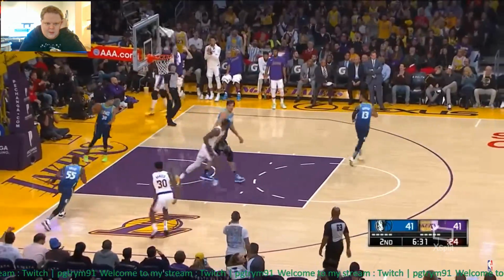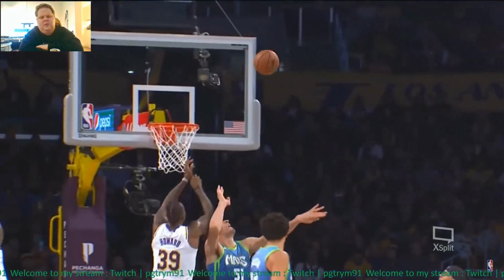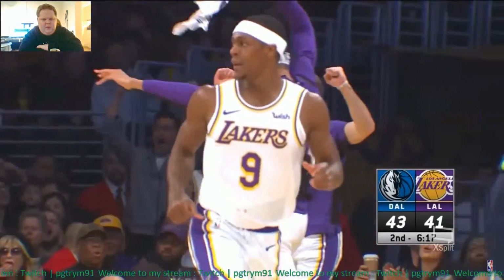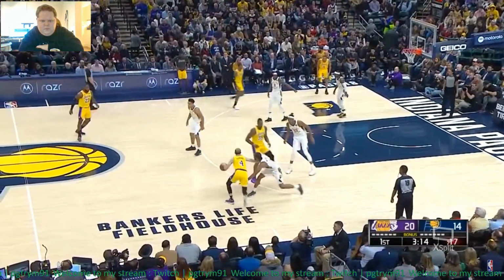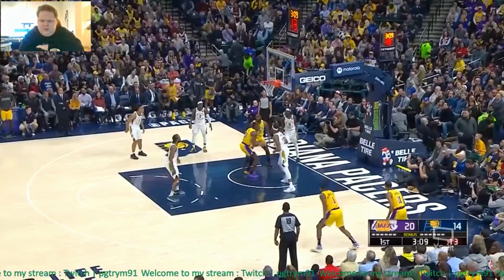Nice. Above the rim and tap and throw it down. He's already at the rim, but Rondo says, hey, he can't jump. Damn, that is some vertical. I wouldn't say he has slowed down.